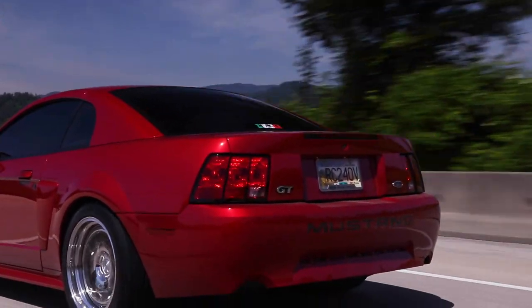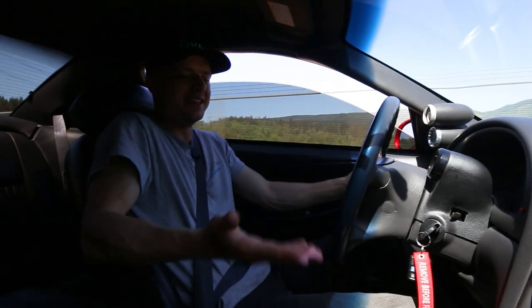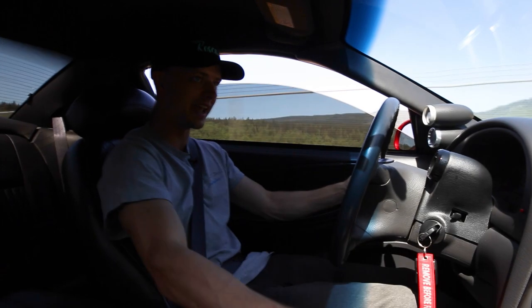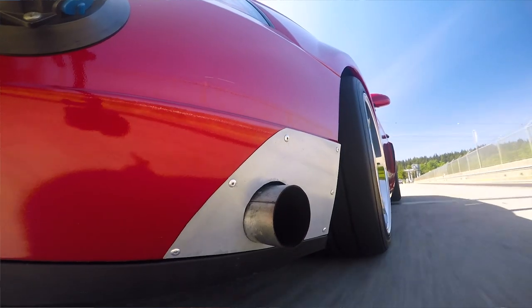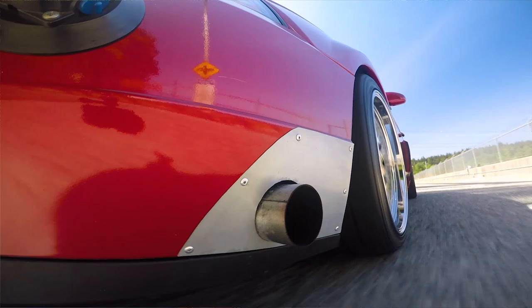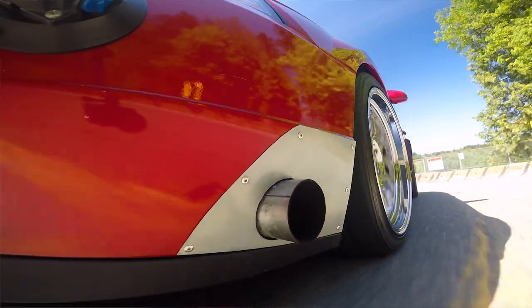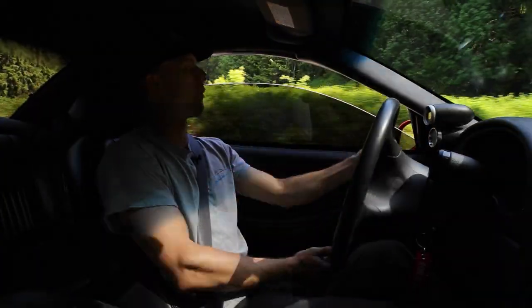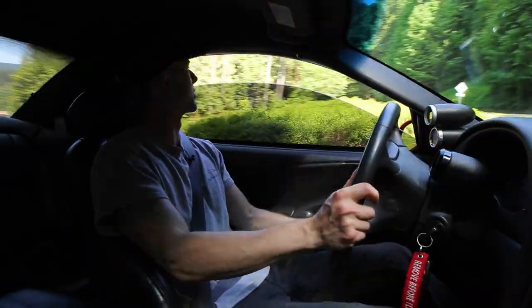99 Mustang GT. Now, first off, how easy is this thing to get off the line? Wow, that clutch just engages right away. Short shifter, incredibly short. Definitely will be interesting to see how it does when we start getting into the corners and kind of downshifting and upshifting a little bit quicker.